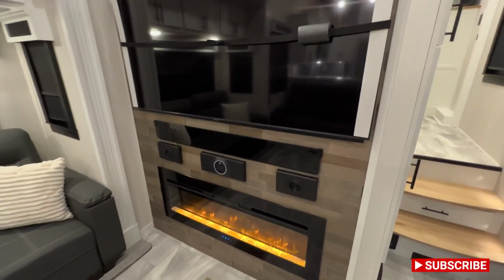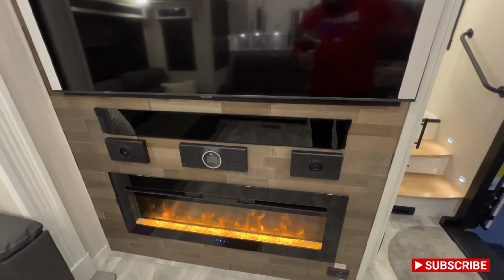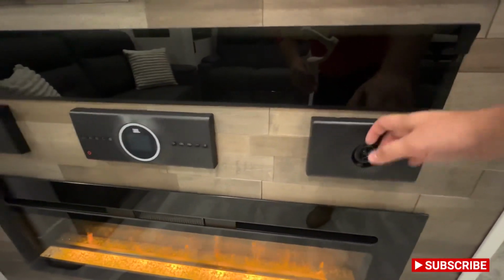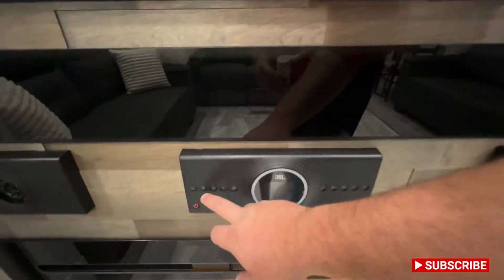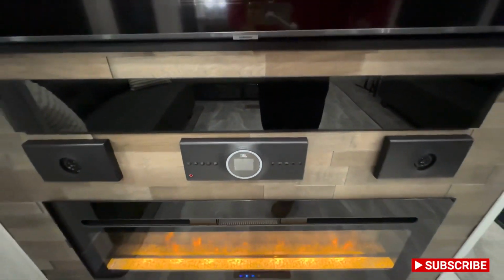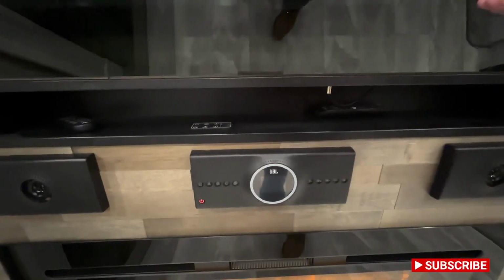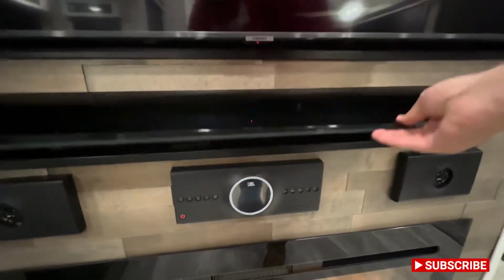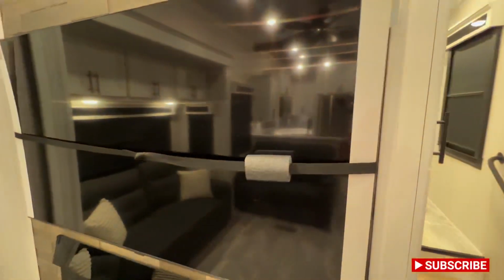The speaker system is all through JBL. It's a name that we all know. If you're a big music person, this thing gets bumping. But you got yourself two of those speakers right there. These are your controls, A, B, and C. That's inside, outside, both sides. So, get your music going. Maybe play a game, whatever it is that you want to do there. Area for maybe a DVD player and some controls. And then this really nice size TV.